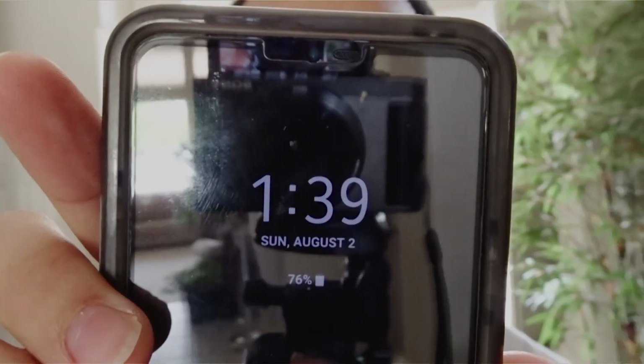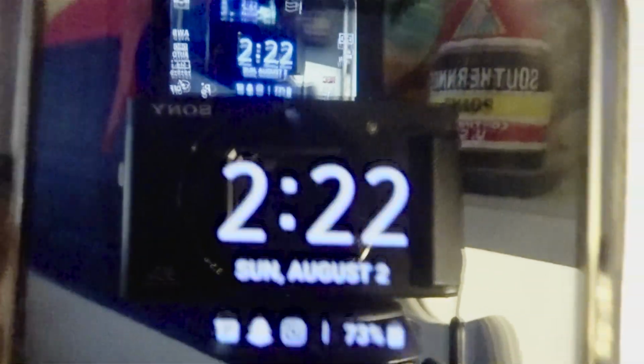Anyway, hanging up in your dorm room I think is really inspirational. Right now, 1:39 p.m. Sunday, August 2nd, which I know is not August 24th technically, but you gotta film ahead and everything. I'm gonna check back with you guys around 2 o'clock for our next 3 waffles. Peace. All right, it is 2:22 right now.